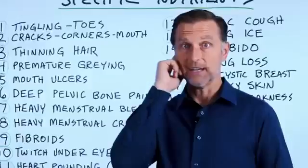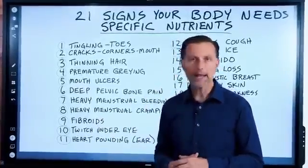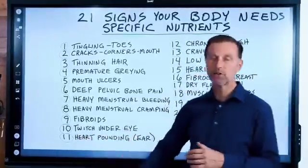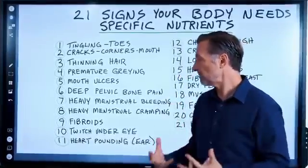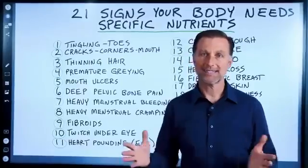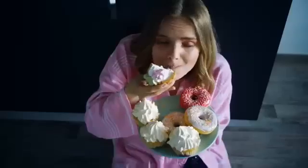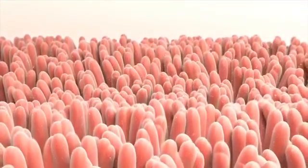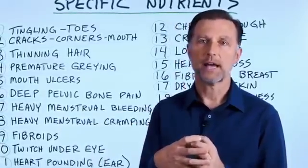Okay, number 11, heart pounding. So you hear this pounding like your pulse in your ear. Boom, boom, boom, boom. This is a classic potassium deficiency. I at one time had this and I didn't know what it was, but it happened right after I consumed a massive amount of sugar and carbohydrates in one sitting. Because what happens when you consume refined carbs or sugar, it actually pulls potassium out of certain places and locks it up into the sugar, creating a potassium deficiency.